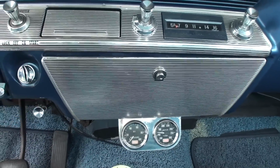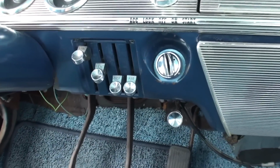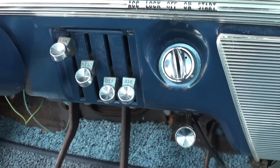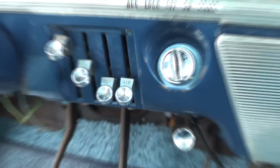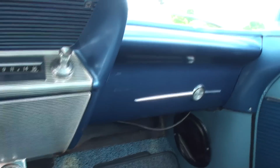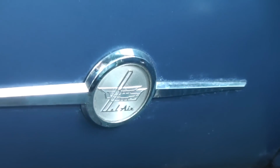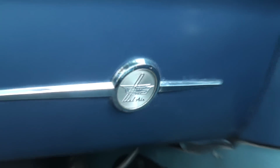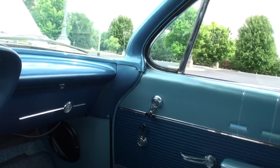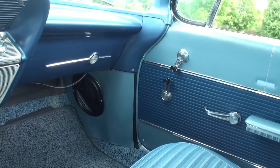And the glove box, obviously, right in the center there, which is a little unique too, because usually it would be over by the passenger. Your heater buttons. And then over on the far side, the emblem right there. And even how you can see the door kind of wraps around there, having that wraparound lining to it. Really cool.